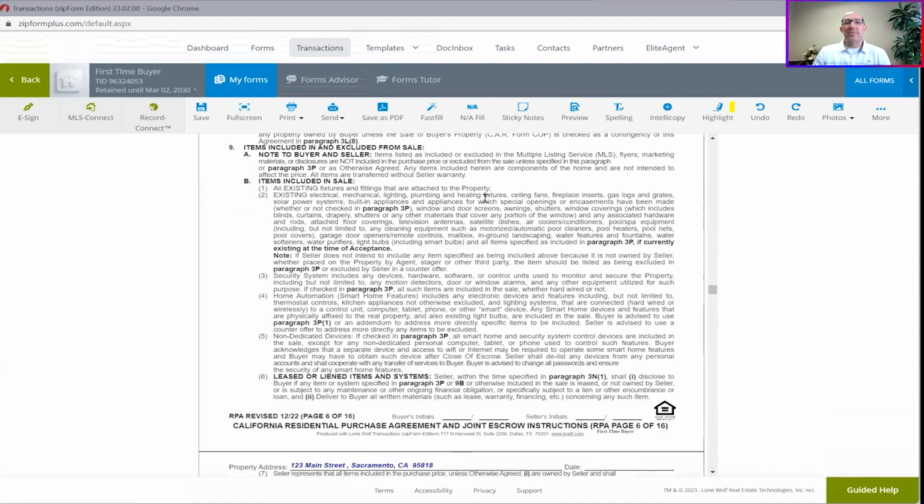Items included or excluded from the sale. Oftentimes anything that's affixed to the property, the mirrors, the light fixtures, the stove, the microwave, they're attached to the property. They are going with the property. But every once in a while, a seller says, hey, this is a family heirloom chandelier and I have to take it with me.